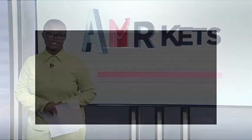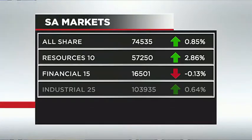Let's check in on your markets now, starting off with the JSE. Local markets got a mixed handover from Asia. Despite that, markets are pretty upbeat, with investors digesting yesterday's rates decision and PPI data easing to 4.5% in February from 4.7% in January. So with that, the All Share ended strong, up 0.85%.